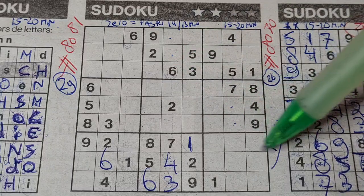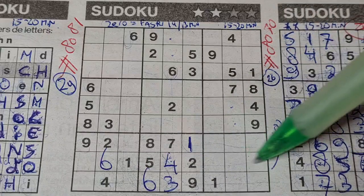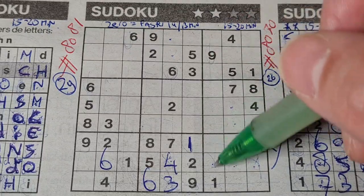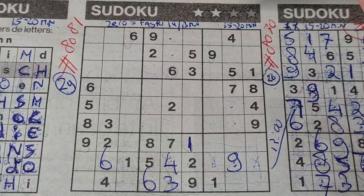Then, need a 9 here. 9 in the last row, 9 in that row. So the row between, the only 3 places left for the 9 should be here or there. We have a 9 in the last column, no 9 there. We have a 9 in that column, no 9 there. The only place left for the 9 should be there.